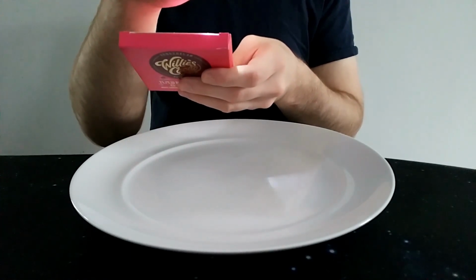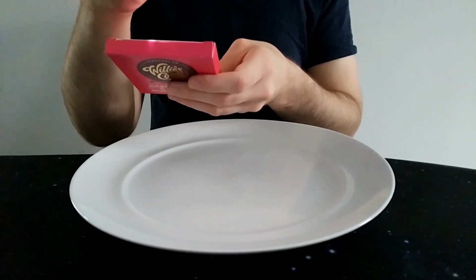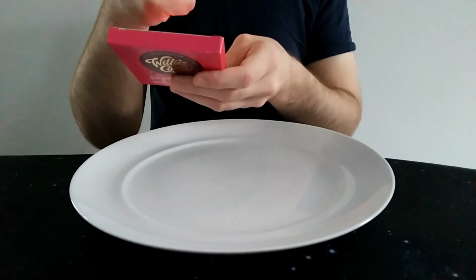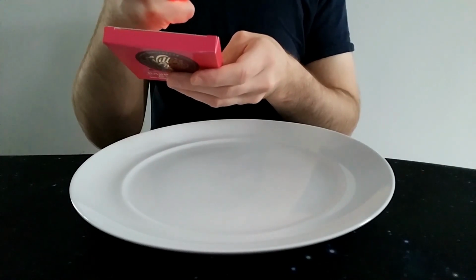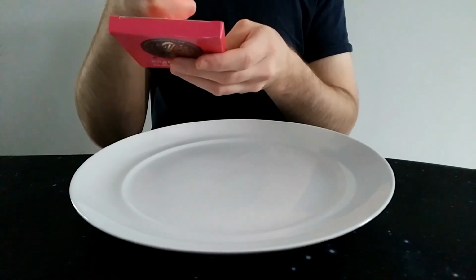And www.williescacao.com. Made in the UK. Right, and it's a 50 gram bar. It gives us per 100 grams for some reason on the back. Basically 615 calories for 100 grams, 45.6 grams of fat, of which 28.5 is saturated.